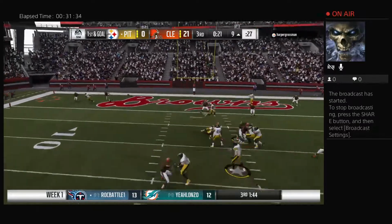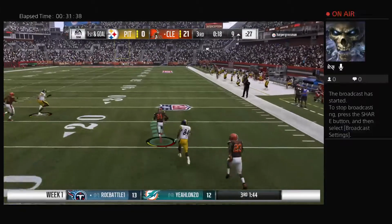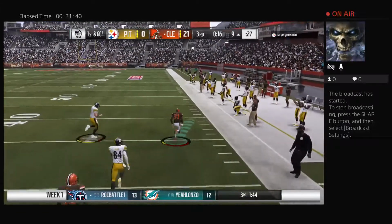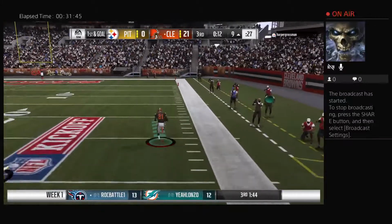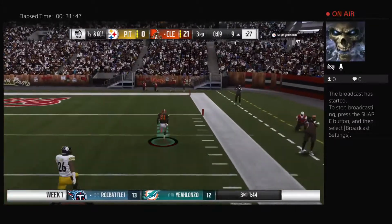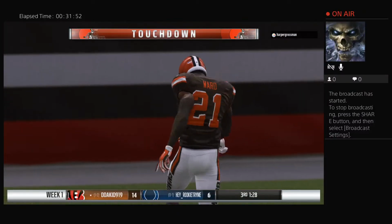Now it's Roethlisberger. Trying for Brown, and it's intercepted. Picked off by the rookie Denzel Ward. Through an opening, and there he goes. 20. And he'll score. Touchdown, Browns.